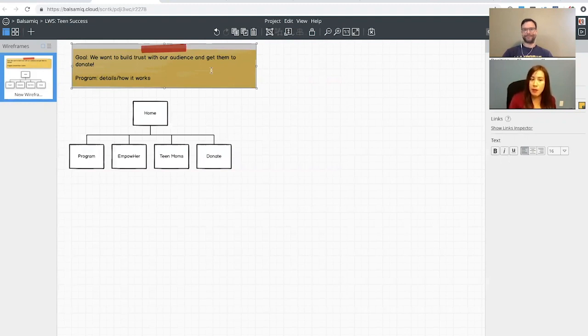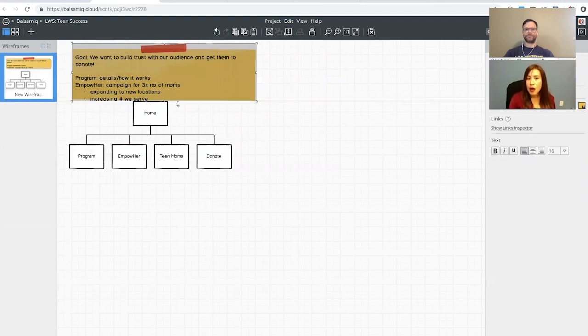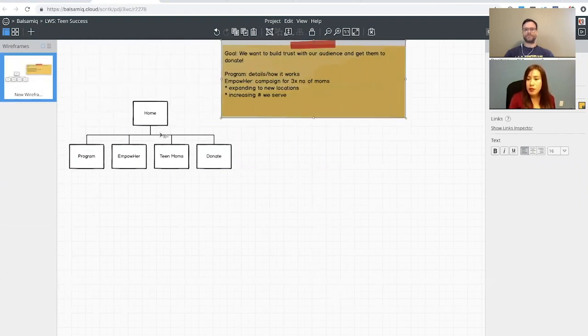The Empower Her page is about a 3-year fundraising campaign that we're currently in the midst of, where we want to serve triple the number of young moms that we do now. Right now we serve around 200 to 250 young mothers and their children every year, and we want to get to around 600 every year. That means expanding to new locations. We have 9 locations across California and another program in Reno, Nevada. So it's expanding our locations and also increasing the number of young women we serve in our current locations. That campaign is to raise the funds to support that new infrastructure and all of those new families that we aim to serve.